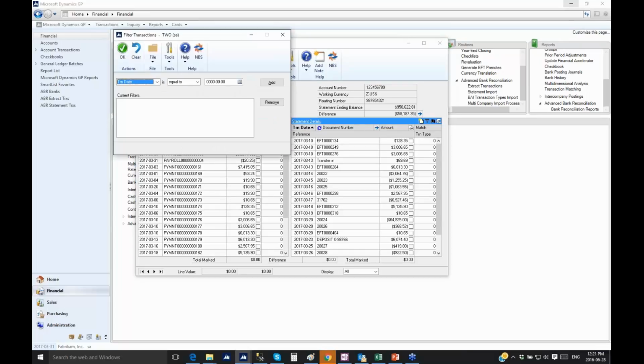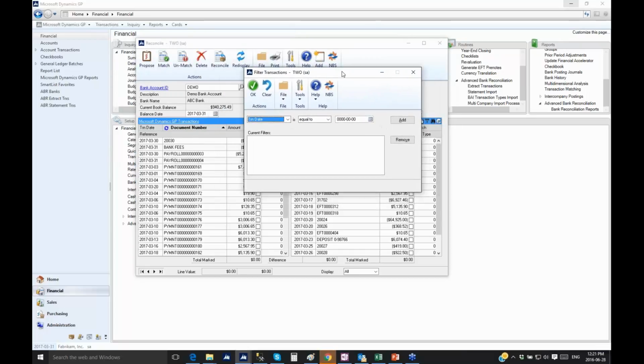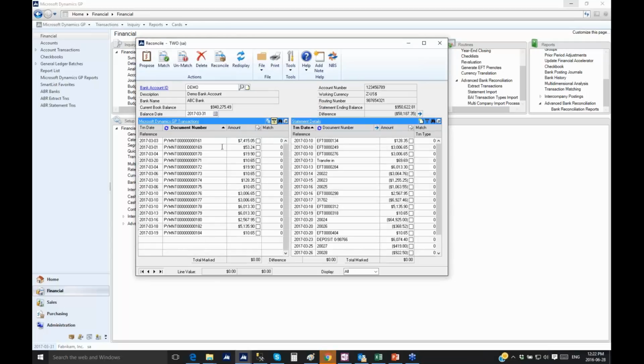We also have filtering capabilities allowing you to create subsets of data within your set of data, again, to facilitate the reconciliation process. So maybe you want to just be dealing with your cash receipts at this point in time. So I'm going to go in here and say I want to see anything that has a document number that contains PYMNT. I happen to know those are my cash receipts, and then I go OK. Now you see that from the original set of data, I've created this subset allowing me to strictly work on the reconciliation of my cash receipts if I want.